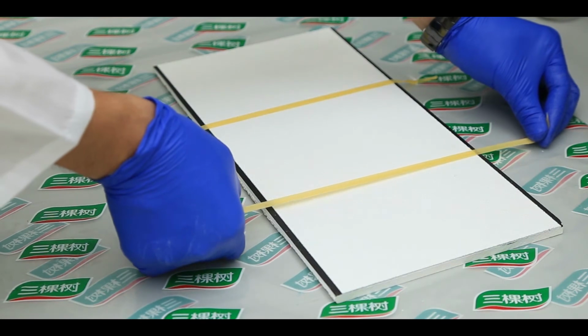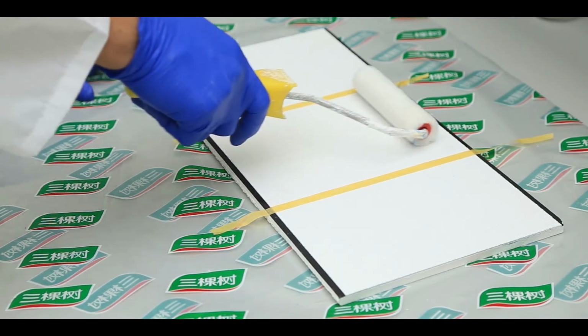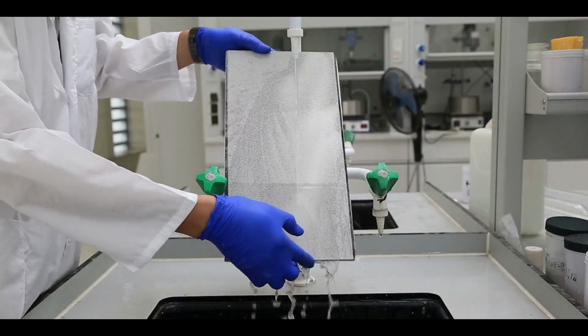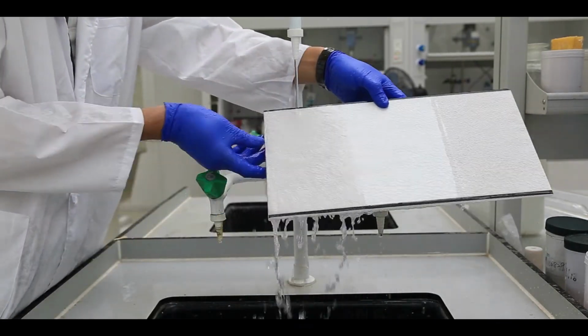We compared the stain-resistant performance among normal top coat, self-cleaning finish varnish, and blank sample. Brush standard mortar on the testing samples. Rapidly dry it and then flush it with water. You can see the sample, which was brushed with self-cleaning finish varnish, is bright and clean as new.